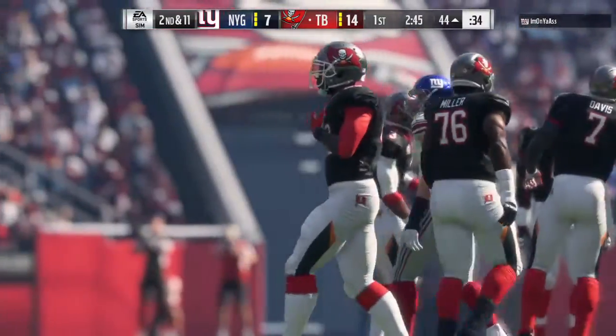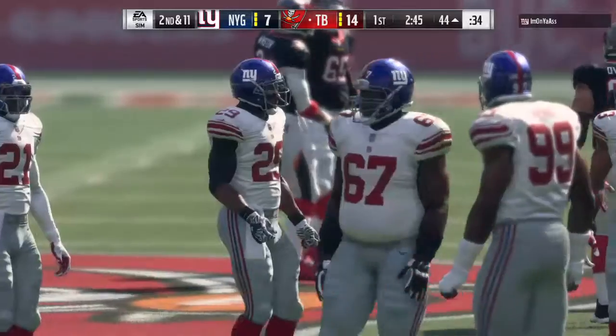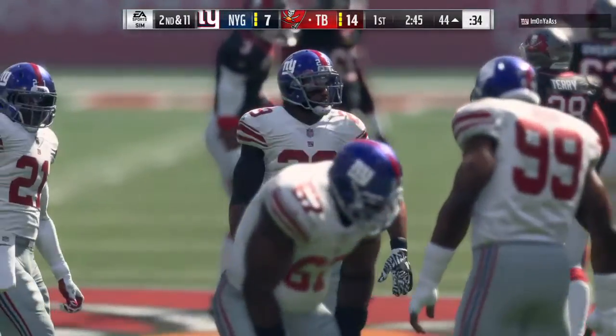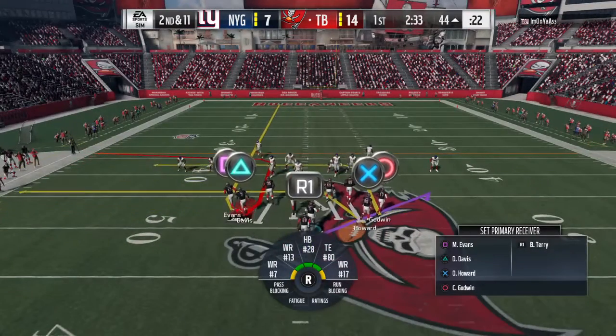Well, forget about finding a lane there. He barely had time to look up before he was planted in the backfield. Probably fortunate he was able to hold on to the football. A little bit of ground to make up for the offense as they face a second and 11.